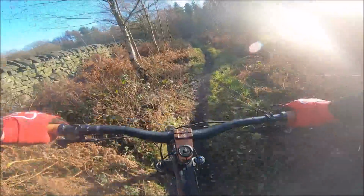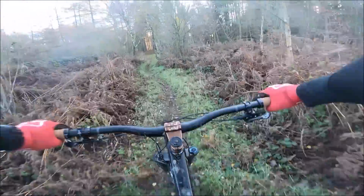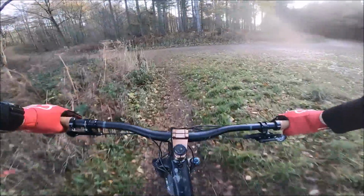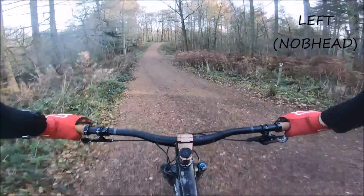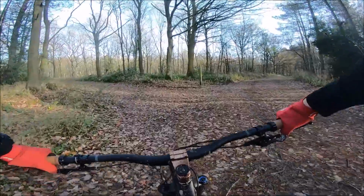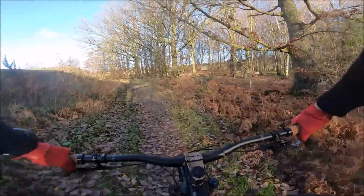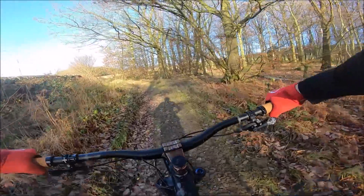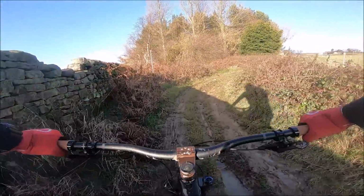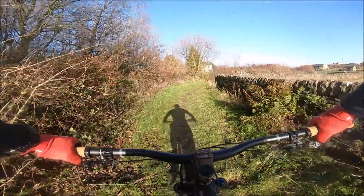Section of trail this. There you go, PG's XC. You're going to come out, turn right. I'm going to take a left here, and then we're just going to follow this across now. So you're coming up to a track on the right, ignore that. So just keep following this track, bends round to the right, and just keep going straight on. Then again, just follow this path.